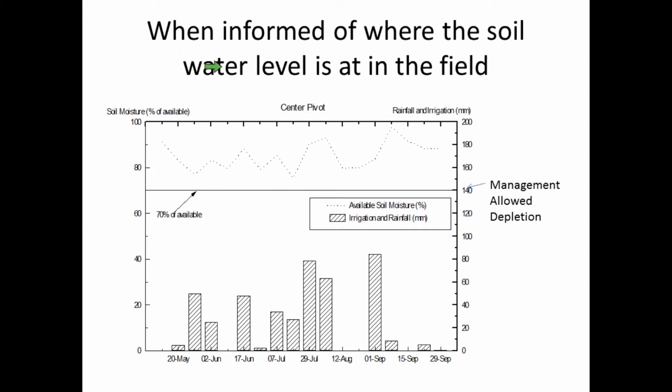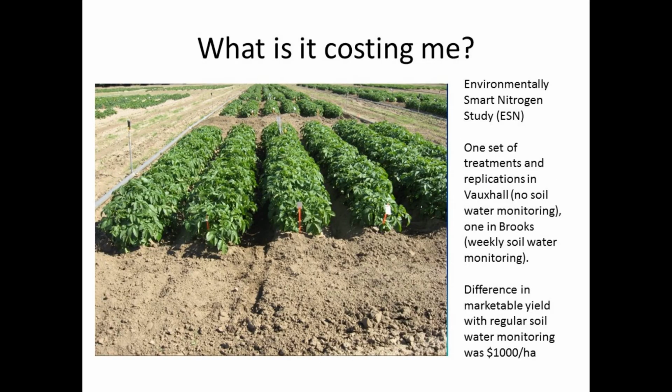This one here is when informed of where the soil water level is in the field. Here is again a management allowed depletion, and this fellow here, we monitored the field actually, so here you see it's a center pivot, the same, but it kept the soil water within that zone where he wanted, and so he finished the season quite happy with his yields. This was a different field.